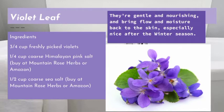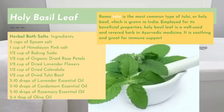Violet leaf, which is nourishing and brings flow and moisture back to the skin. This is really good during winter. Holy basil, also known as tulsi, is really good for the skin, and it's soothing and great for immune support.